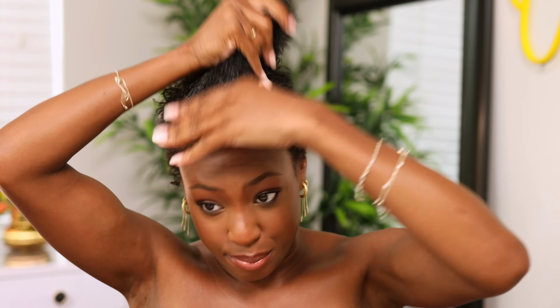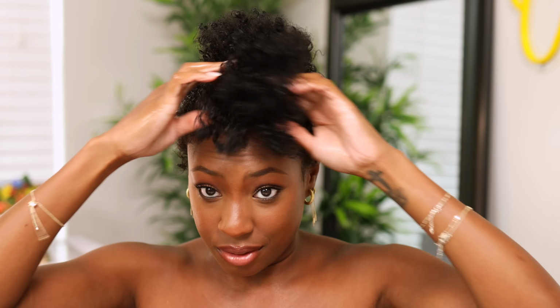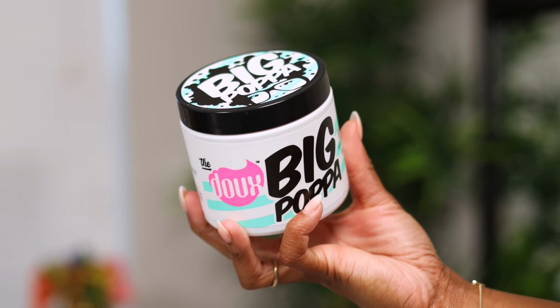Yes, my hair is short, but the top is getting long enough to the point where I am really having to detangle now. Now listen, I know I say that my favorite gel is whatever gel I'm using at the time, and that is true. However, you guys, I think this one is definitely in my top 3. I don't know where it places, but it's in my top 3, okay? This is the gel that I've been using and have been loving for I don't know how long now. This is the Doux Big Poppa Defining Gel.